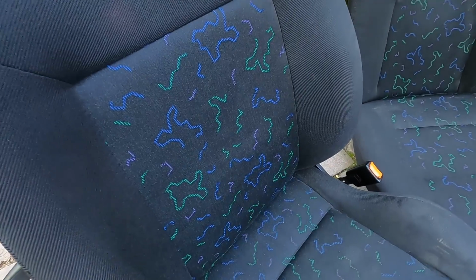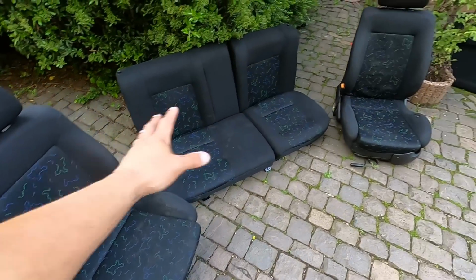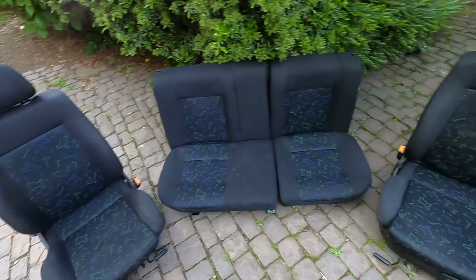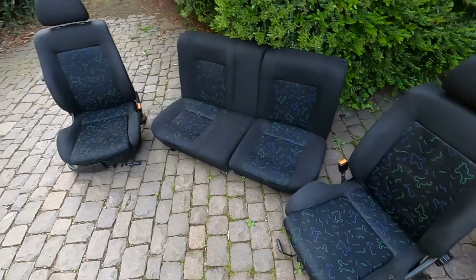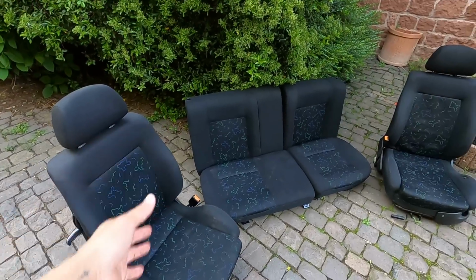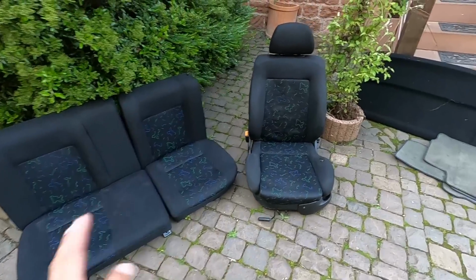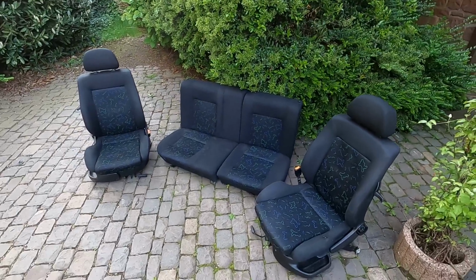I gotta say, this seat fabric is dope. I've only seen it one other time at Cabrio and they were destroyed. This set's actually in pretty good shape. There is one hole right here, but other than that, really good shape. A quick clean and should be good to go. Now there were door cards and the rear corner piece that match these, but they are complete trash, so I couldn't save those. But I do have these, and now one more set for my collection.